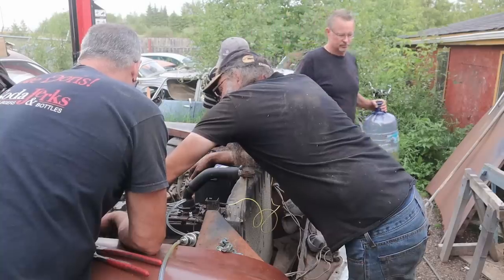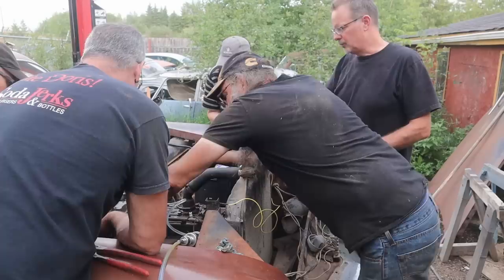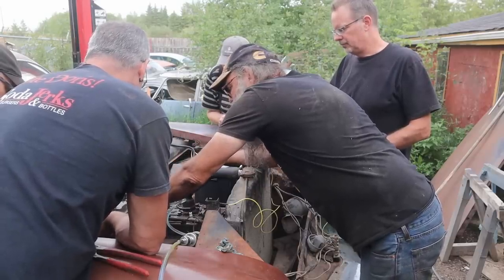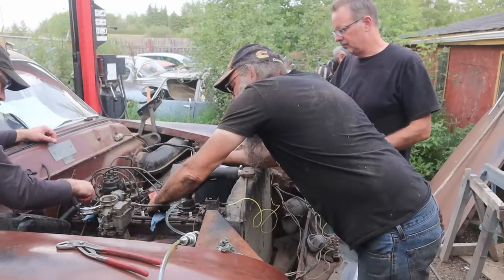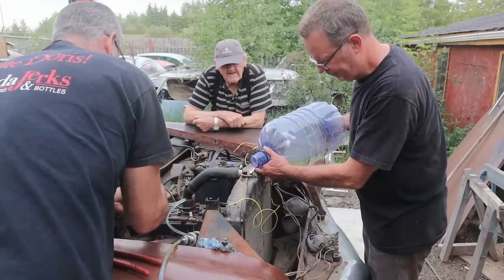What if we just fix mount it with a tie strap? Yeah, let's get something like a mechanics wire. A wire in one direction would tend to ground it. Well, if we go around here on both sides with the zip tie, and just pin it. Yeah, okay. Zip tie straps.